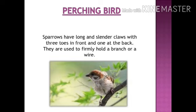Look at the picture. There is a sparrow sitting on a branch of a tree and it has 3 toes in front and 1 at the back, and it can hold the branch very firmly with its toes. So that's why they are known as perching birds. Like sparrow, pigeon and crow are also known as perching birds because they can also sit on a wire or branch with the help of their toes.